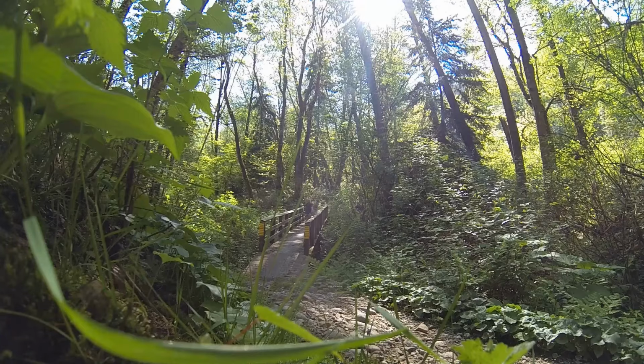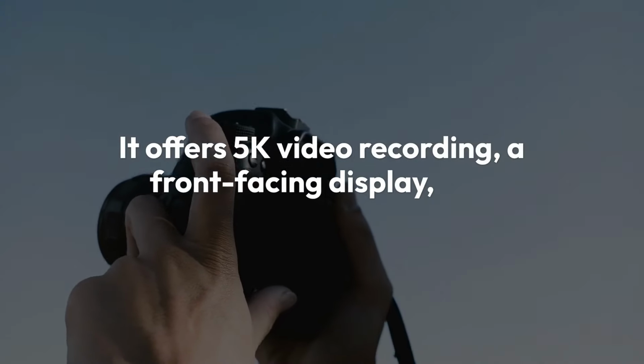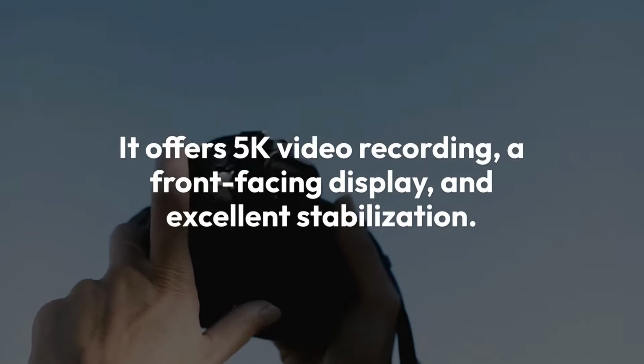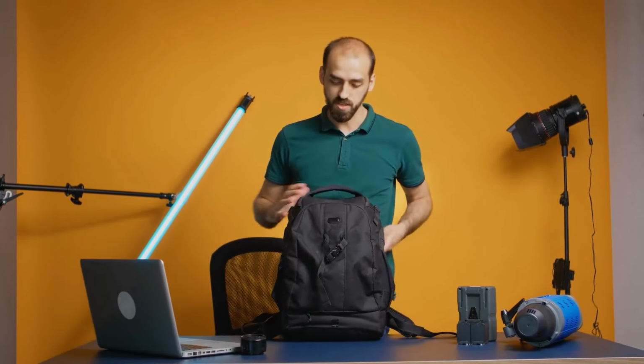For those looking for an action camera, the GoPro Hero 9 Black is a top choice. It offers 5K video recording, a front-facing display, and excellent stabilization. It's perfect for capturing high-energy activities and underwater adventures.